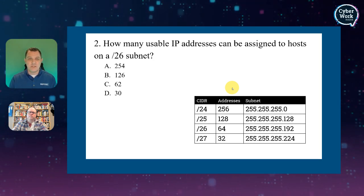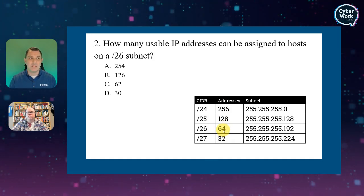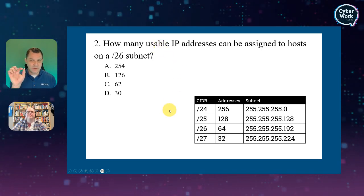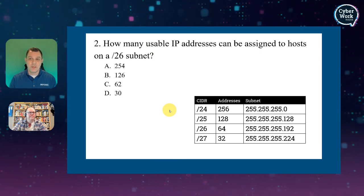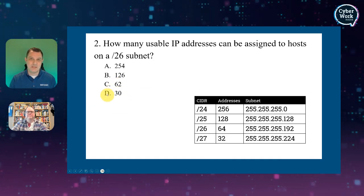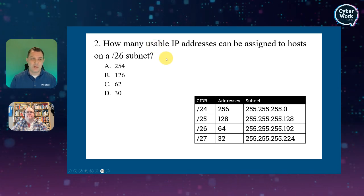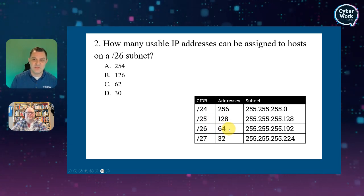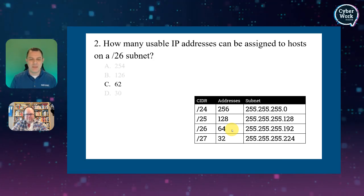But in this case, you have 64 possible addresses, but notice that the question is asking about how many usable IP addresses. And so usable versus possible is a very subtle phrasing that could really throw you off, because if the answer here was 62 or 64, folks not paying attention might be tempted to answer something other than what they're asking here on usable. So we have 64 possible addresses, but the question is asking about usable. And so the answer on this one is C, Charlie. The number is 62 usable IP addresses.